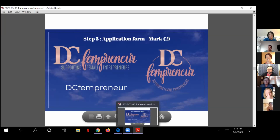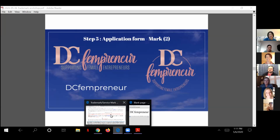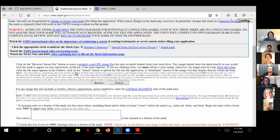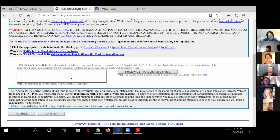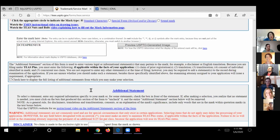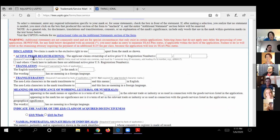Okay, let's go back. Okay, so for the sake of time, I'm just going to do the standard character. And then at the bottom here, you'll see this box that says additional statement. This additional statement may or may not apply to you depending on what your mark is. So I'm going to check here so you can just see what these things are. Additional statement. The first one is disclaimer.